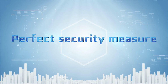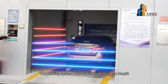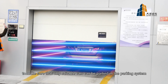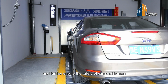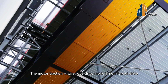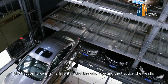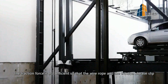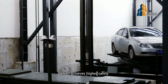Perfect security measures. The parking system automatically detects the length, width, and height of the car and whether there is a living body, to make sure that only suitable cars can be parked in the parking system, and further ensure the safety of cars and humans. The motor traction plus wire rope drive mode is non-forced drive. When an over-travel situation occurs, the traction force is not sufficient, so the wire rope and the traction sheave slip, so it can prevent the wire rope from being broken, which achieves higher safety.